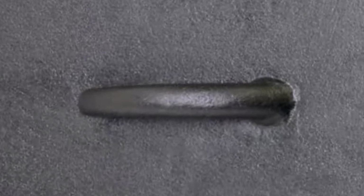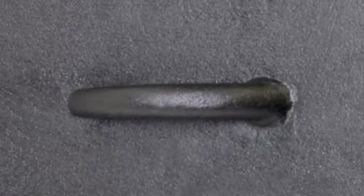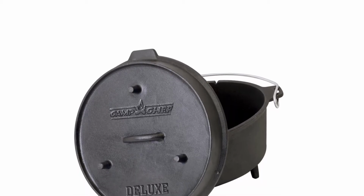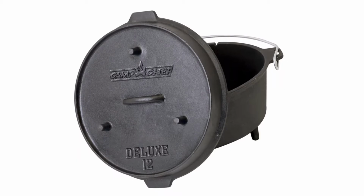True seasoned finish cast iron Dutch oven and built-in thermometer notch. Lid with legs can be used as a skillet or griddle. Dutch oven lid lifter included. Lifts the lid and bail. Includes Dutch oven starter booklet with seasoning tips.